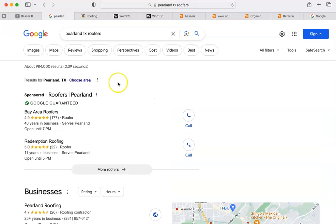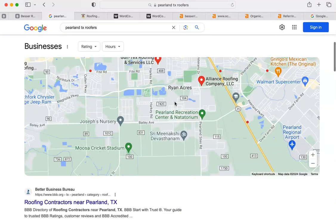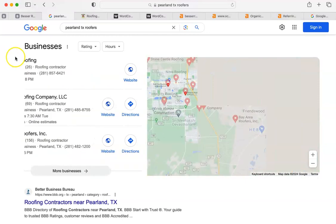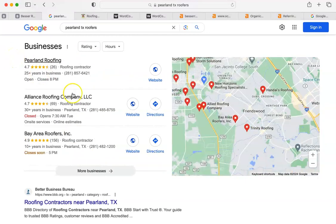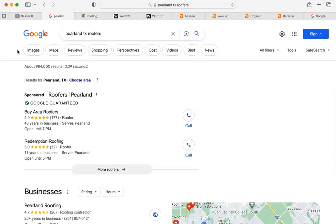Anyway, so the third thing I do is I go and I do a Google web search. Now, this is for Pearland. I realize you probably are competing in the Houston market. I could do that, but I don't know that that's true because it doesn't say so on your website. So I'm just going to go with Pearland for now. Now, I'm going to have to tell you a little bit about how Google works in order to make this explanation and what you can do to help your website make sense.